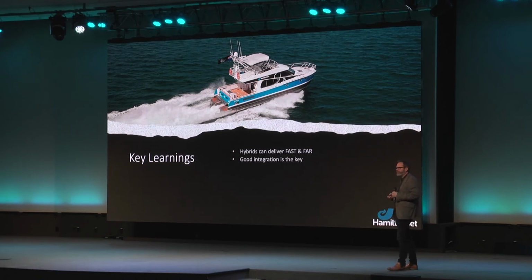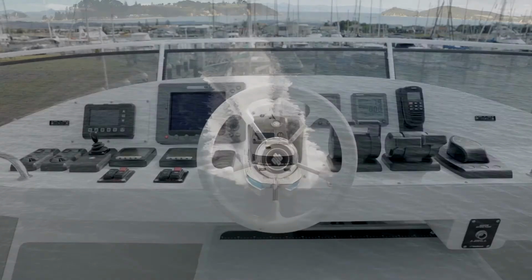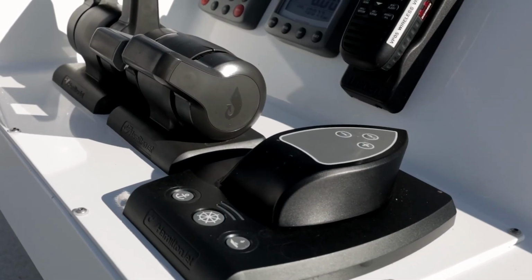We've certainly proved that good integration is the key to a successful vessel. I think this is the best hybrid vessel that we've experienced as a company in terms of the way it performs and the way that integration has paid dividends in the simplicity of operation at the helm.